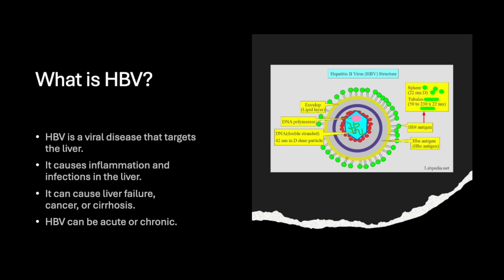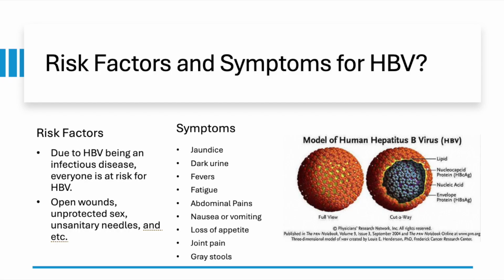The disease causes inflammation in the liver through infections. HBV can either be acute or chronic. Acute HBV usually lasts at most 6 months, while chronic typically lasts the whole lifetime. The severity of HBV is dependent on the age of the patient, as the CDC has noticed that 90% of infants develop chronic HBV compared to 2 to 6% for adults. It is also important to treat HBV as soon as possible before it can develop into chronic HBV.